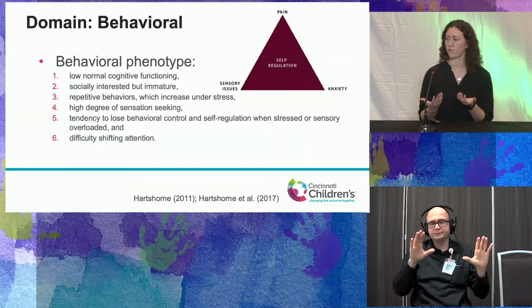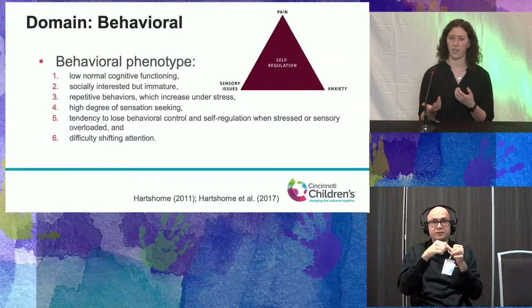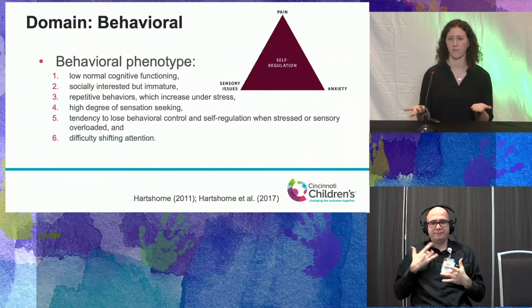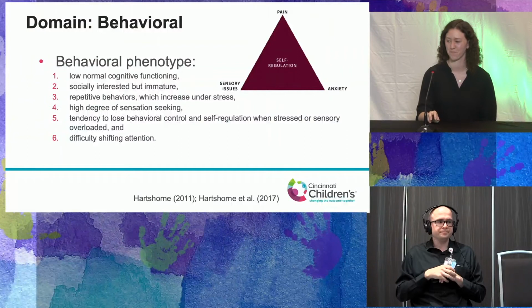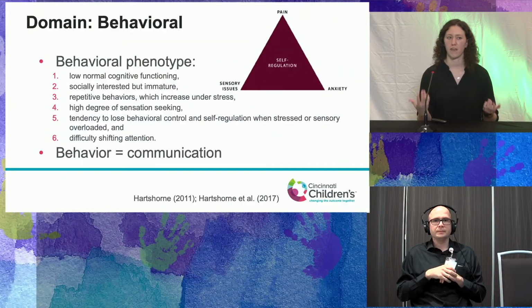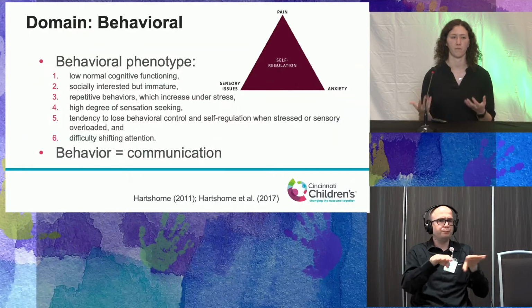But always with behavior, it's important to consider pain, anxiety, and sensory issues. And that's all I'll say for now, because we're going to be talking at length about that in our next presentation. And finally, for the behavioral domain, it's just so important to consider behavior as a form of communication.